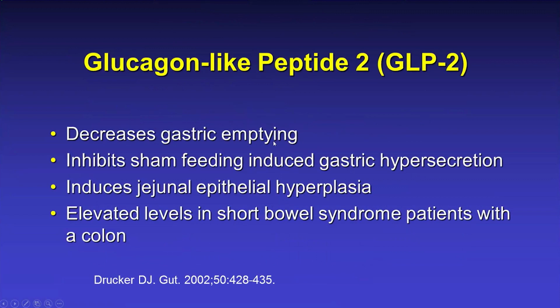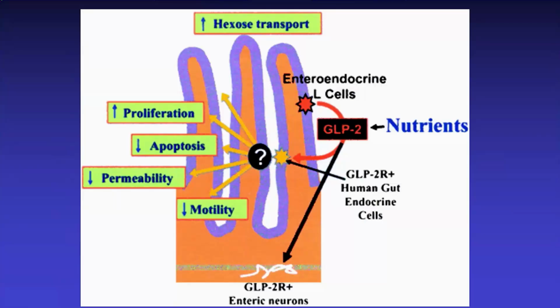GLP-2 decreases gastric emptying, inhibits gastric hypersecretion, and induces jejunal epithelial hyperplasia. It is elevated in short bowel syndrome patients if they do have a colon, but if they don't have a distal ileum or colon, then it's markedly reduced, and this is the instance where GLP-2 can be of significant help. When GLP-2 is either given exogenously or stimulated by nutrients given through the GI tract, it decreases motility, decreases apoptosis, increases proliferation, and increases absorption of nutrients.